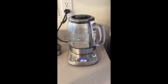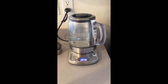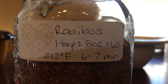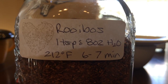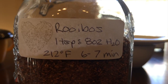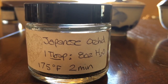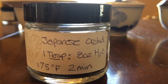To heat up my water today, I'm going to be using my Breville teapot. I could do a whole video on this thing. I love it. For each of these teas, I'm just using the instructions that came on each of the packages. I just put them on little cute address labels. So I'm going to be doing a small amount, a quarter teaspoon for 2 ounces of hot water in each of the cups. All except for this one. For this one, I'm going to be using a little more tea. I'll be using 3/4 teaspoon for 2 ounces of hot water.